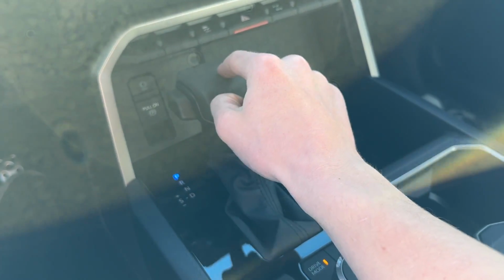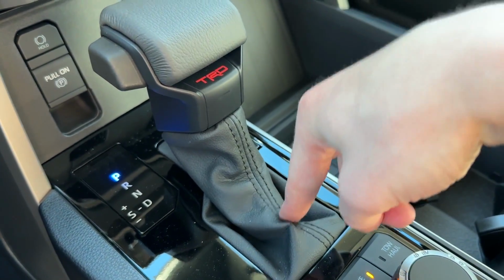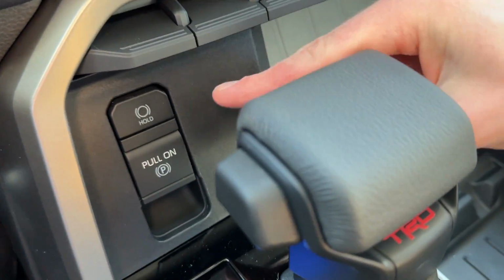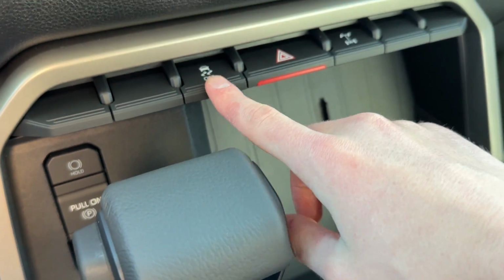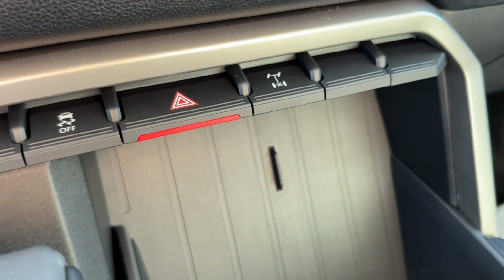Now over here we have your shifter for your 10-speed automatic transmission. It's nice that they have a 10-speed to compete with the likes of the Chevy Silverado, and so I love having the 10-speed. It's incredibly smooth and super nice on the road. We have your electromechanical parking brake, traction control off, hazard light, and your actual disconnect, very important when you're off-roading.